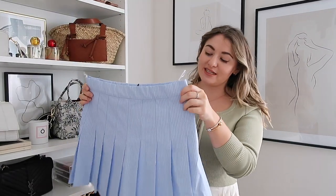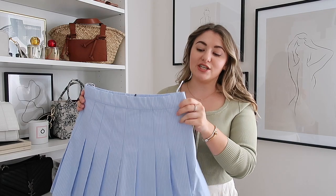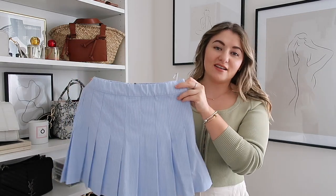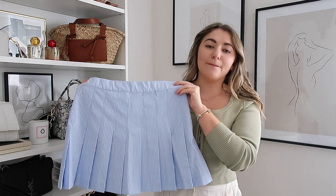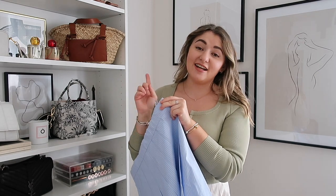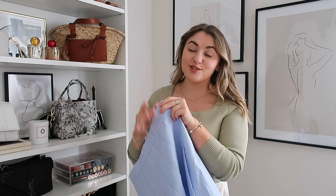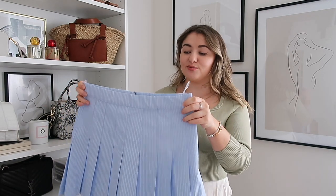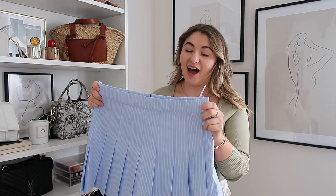And the next thing to show you is this absolutely gorgeous skater skirt. Now, if you know me, you will know I love a skater skirt. Tennis skirts, skater skirts, they are just my vibe to a T. I actually included skater skirts in my 10 wardrobe essentials for spring, so I'm sure you guys know just how big a fan I am of them. And when I saw this one online, I was like, okay, I need that in my life.